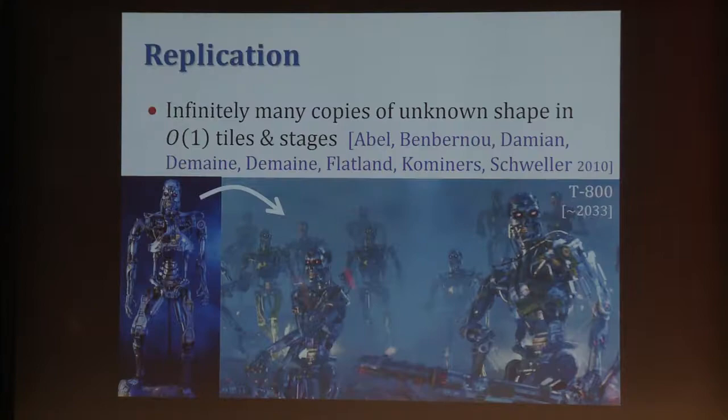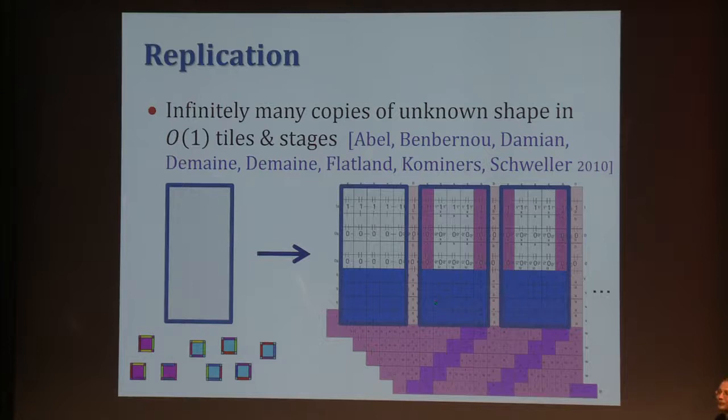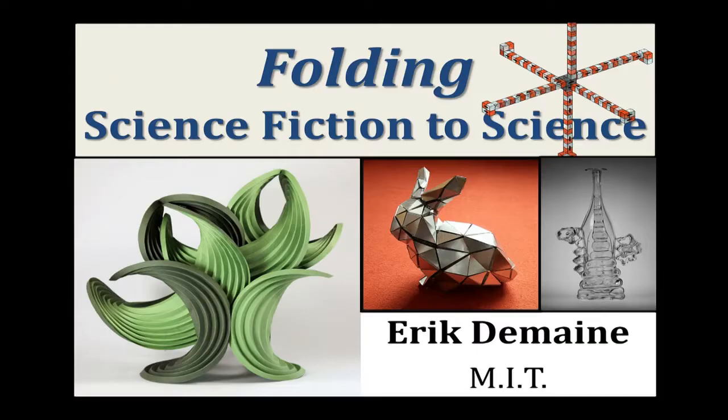We also have a way to build a photocopier, a different kind of replication, where I give you a 3D geometry. Maybe you don't know how it works. Maybe you can't even scan it. But you can still add to that shape a fixed set of tiles, and it will build infinitely many copies of that shape, and then you can take over the world. So with that, science fiction to science through folding. Thanks.